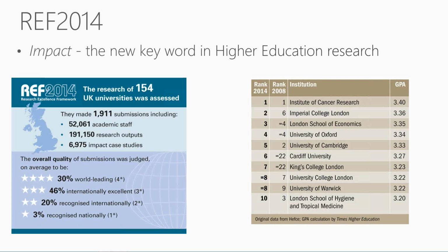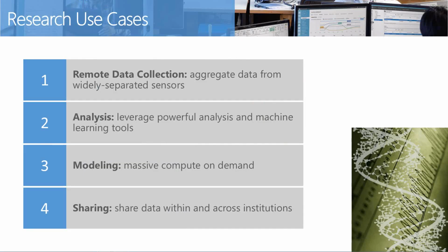So if we move on to the next slide, I don't want to dive into too much of the technical detail here, but we're already seeing a lot of customers using, again, predominantly our cloud platforms to support research programs of the sort that you can see on the slide here. The ability to, for example, analyze massive amounts of data very quickly and effectively in medical research is an obvious use case for cloud computing, and the ability to model different scenarios. To share data within and across institutions is also something that we're seeing lots of interest for within our customer base in higher education.